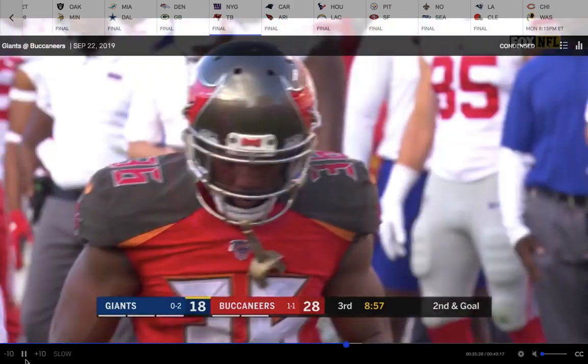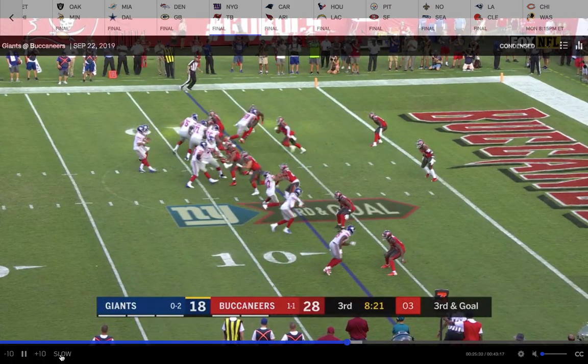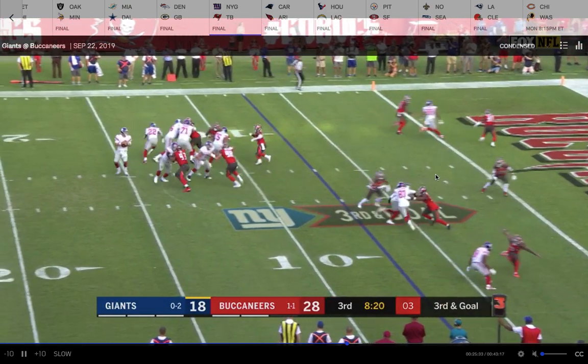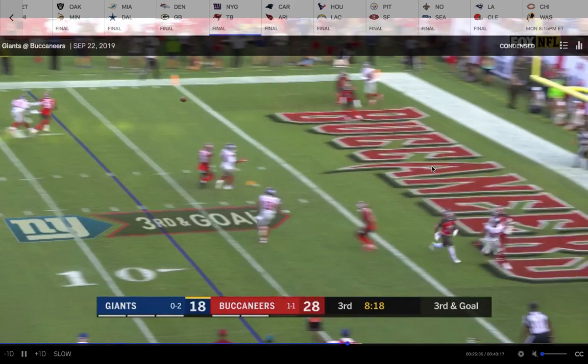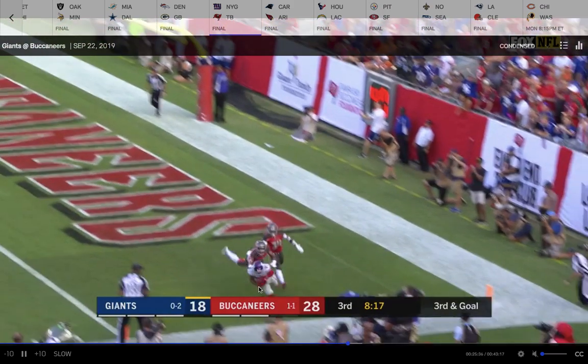Let's see his eyes right here. Let's see Danny's eyes. Look at how Danny eyes up the middle of the field. And now Danny's going to lock on because he sees the safeties can't really get to Shep. He waits for Shep. That's a terrible angle, like Bruce Arians said.